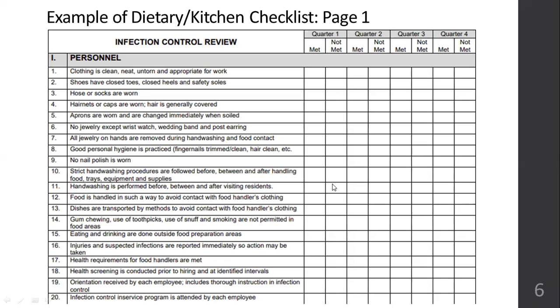And any health requirements of the food handlers, or if they are getting heat stroke, these things you have to take care of. Burns, cuts, lacerations, these things do take place in the kitchen department, so take care of these health concerns of your employees. Health screening is done before you employ any personnel, to rule out the cases of carriers, any infectious disease carriers. Orientation is given to each employee when they join the kitchen department for the first time.